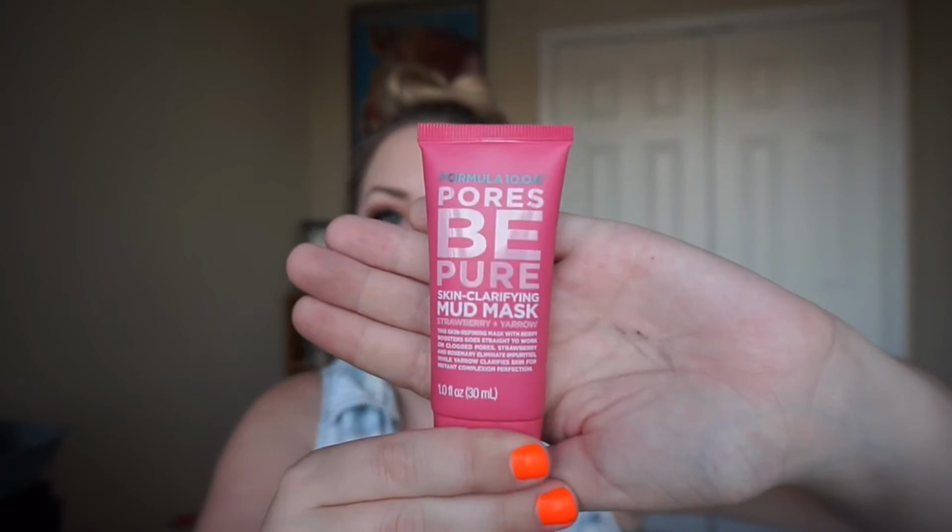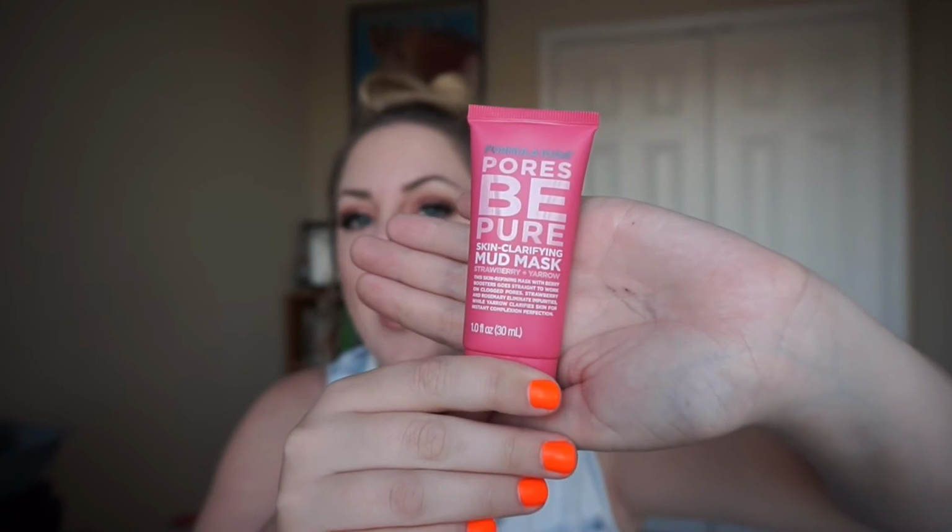And this is Formula 10.0.6, and this is Pores Be Pure, a clarifying mud mask in strawberry yarrow. And it just says that this skin refining mask with berry boosters goes straight to work on clogged pores. Strawberry and rosemary eliminate impurities, while yarrow clarifies skin for instant complexion perfection. This did come in an Ipsy bag, and I love it.